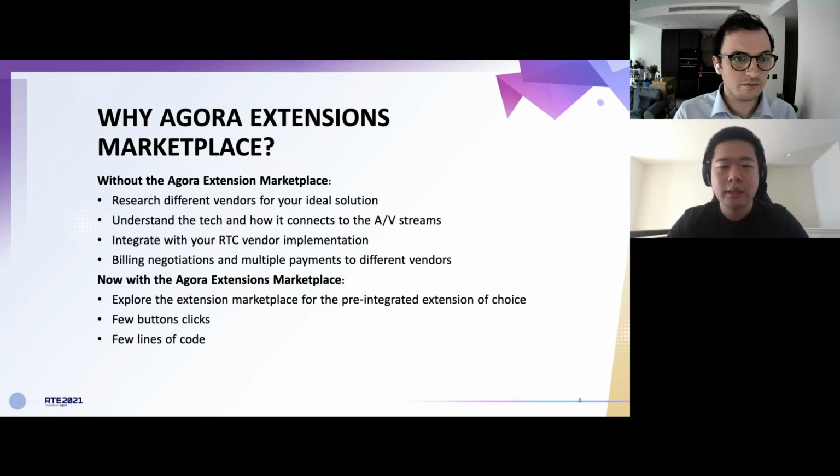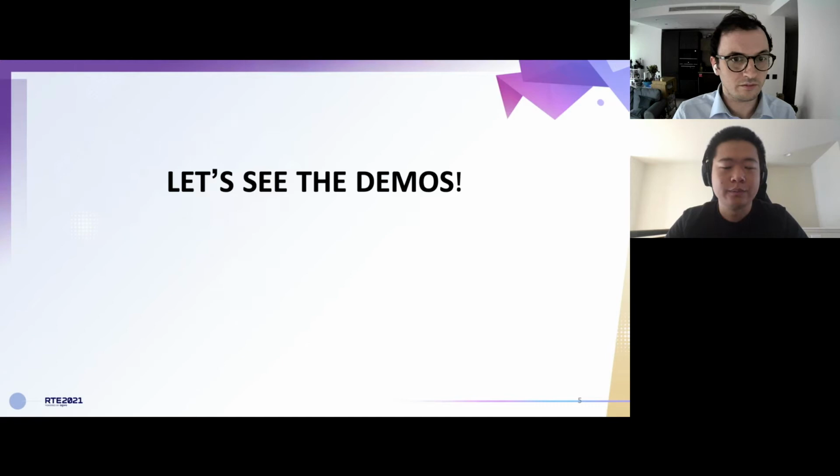So in the remaining time of session, Max and I will be showing you an example of how to integrate a VoiceMod extension from the marketplace into an Agora project. Now I will let Max to take over and kick off the iOS demo there.